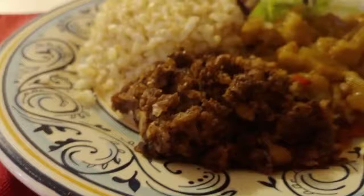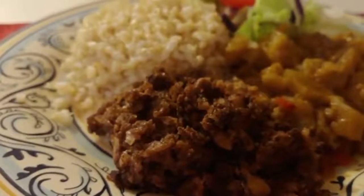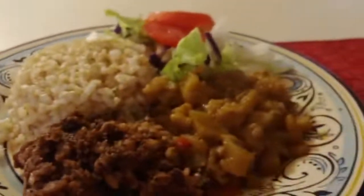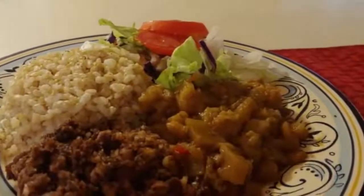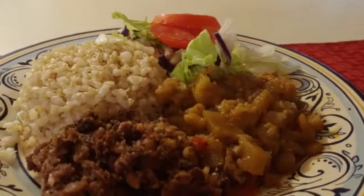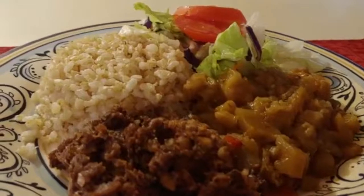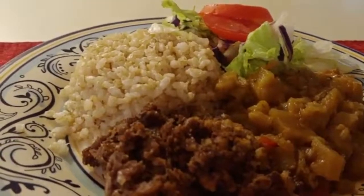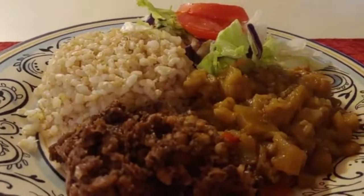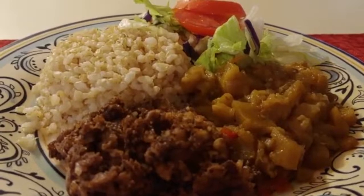Remember that your salad and your vegetables should be almost half of your plate. As you can see, it's half of the plate. You have a serving of your crisp walnut loaf, which is your protein, and then you have brown rice, which is your carbohydrate, but that's a complex carbohydrate. So you have a complete meal here for your lunch.